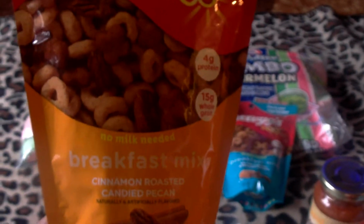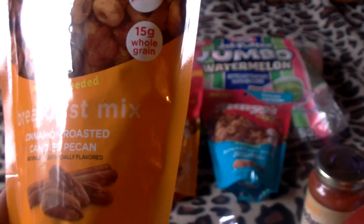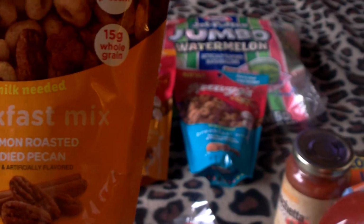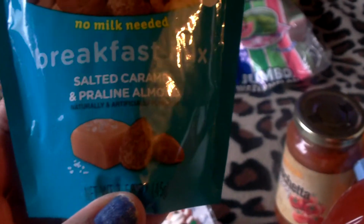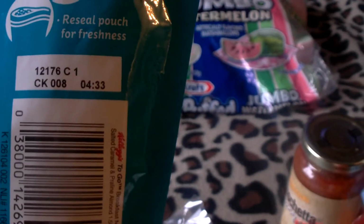I'll start off with the food first. I purchased these Kellogg's To Go breakfast mix. This is the cinnamon roasted candy pecan. There's 4 grams of protein and 15 whole grains. It comes in a resealable bag. I purchased 2 of these. And then I purchased the salted caramel and praline almond. So these make a nice little snack. It says eat on the go, fits in your cup holder, resealable pouch for freshness.